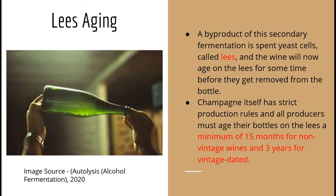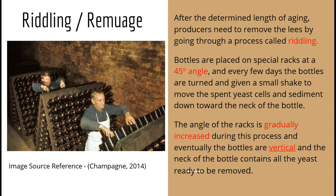After at least 15 months, the champagne bottle is completed, and the next step is called riddling or remouage. This particular step is meant for removing the lees that is present in the bottle. This is done in a very technical way.